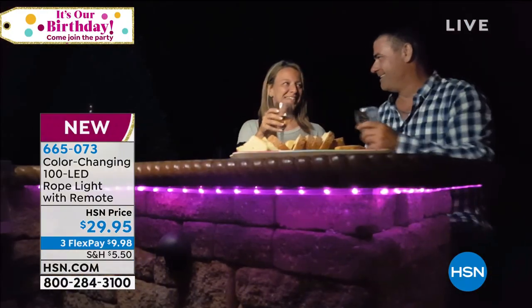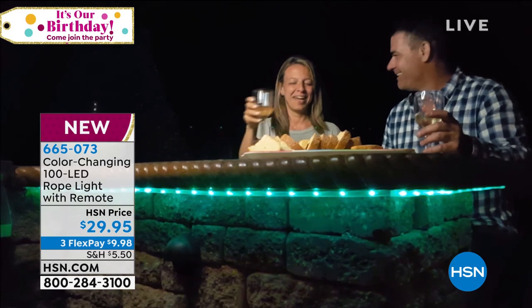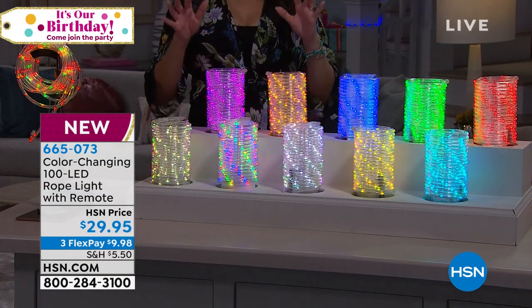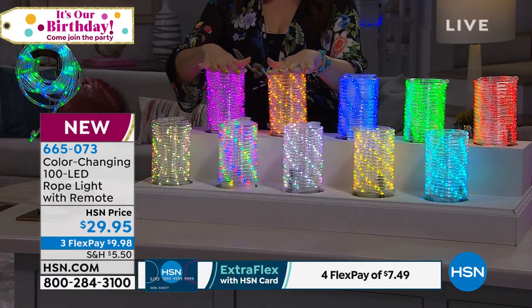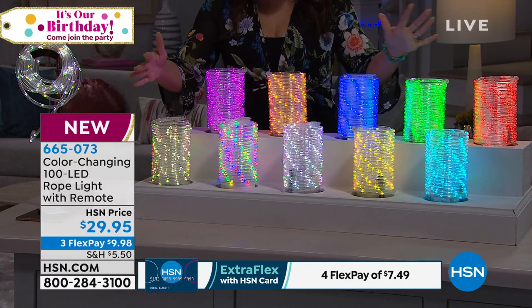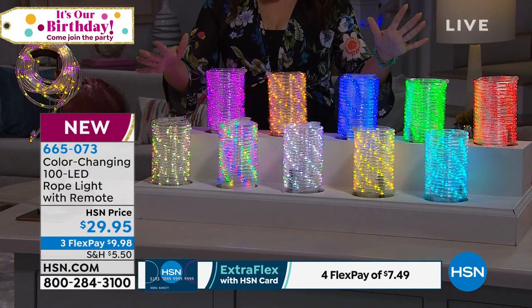$29.95, three flex payments, gets this home for you under $10. This is going to be the way to add something just so beautiful, so nice. It's a change to any area that you want to put this in.